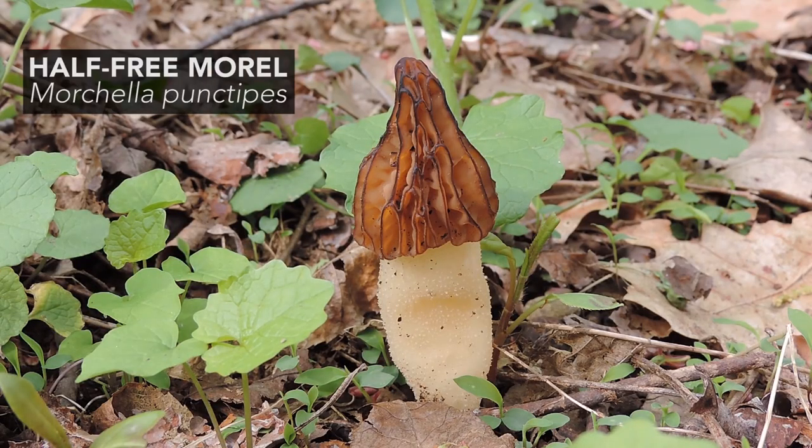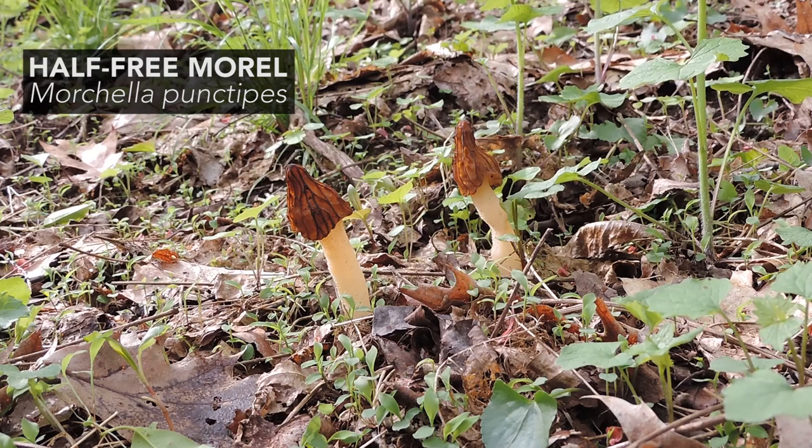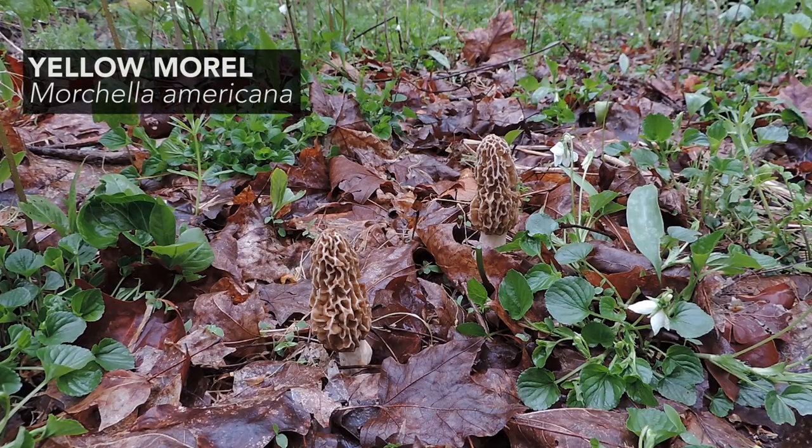Then I'll find another mushroom in that black morel clade, which is Morchella punctipes, the half-free morel. Some people don't think that's a true morel mushroom. It is a true morel mushroom, Morchella punctipes. That one appears maybe a week after the black morel, but there is overlap between the two. And then we'll start to see, once the soil temperatures warm up a little more, the yellow morel, Morchella americana. Some people call that the blonde morel.